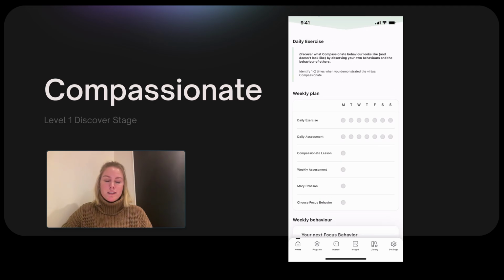If I scroll down to my items here, you can see that I have several items lined up for Monday, but I leave the last 3 items until Sunday. That's my weekly assessment, thinking about my entire week, and then my partner assessment for Mary Crossan, which I leave until Sunday as well. And then I choose my focus behavior on Sunday so that I can really think about how my week went and what I want to focus on next.